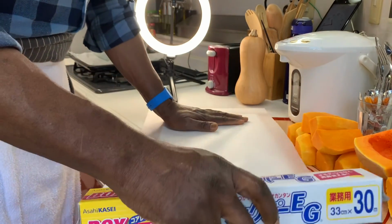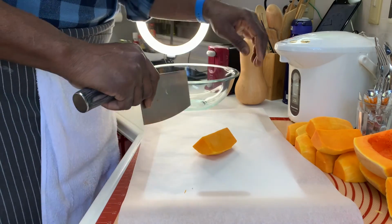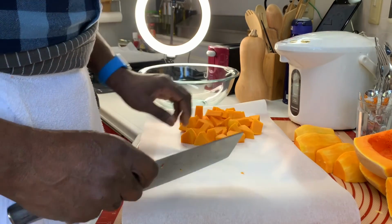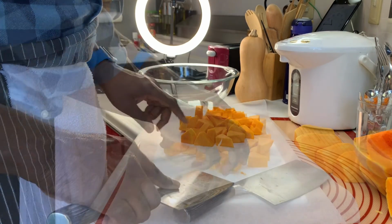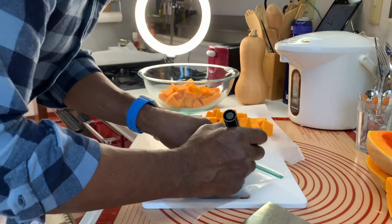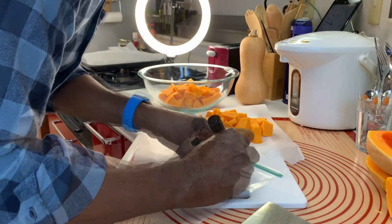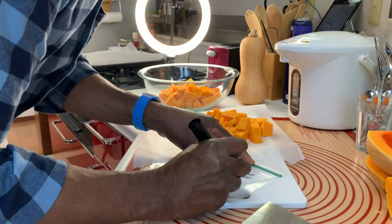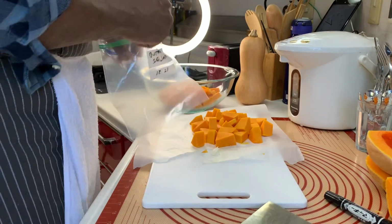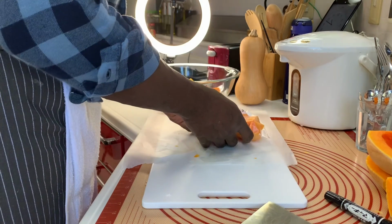And lay down some fresh parchment paper. And I'll start chopping this into cubes. Careful now. Some of these I can freeze and save for later. So let's see here. I think I'll take about half. The other half I'm going to freeze and put in this Ziploc bag, labeled, and dated 12/21. So, there we have that.